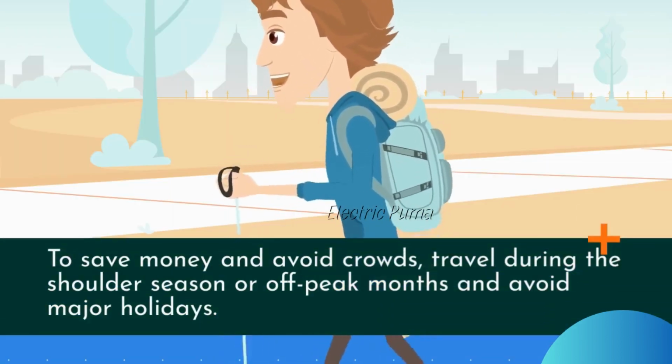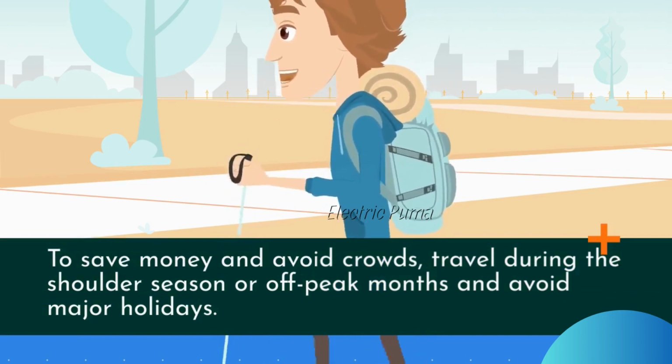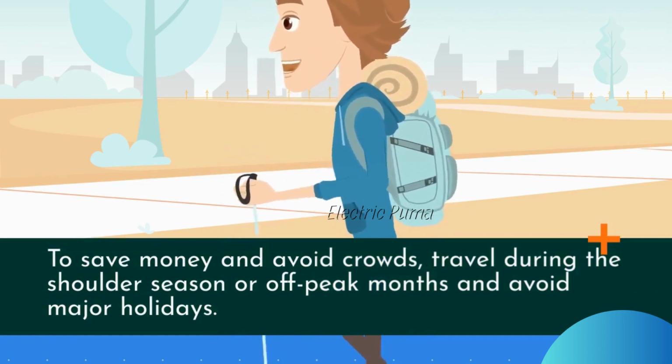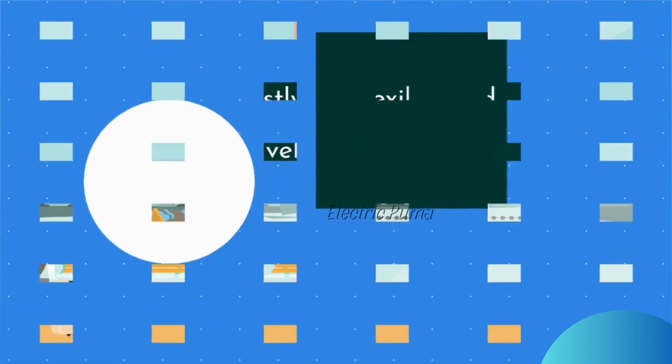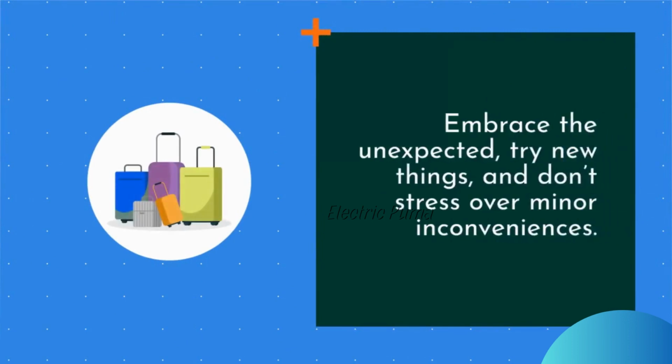To save money and avoid crowds, travel during the shoulder season or off-peak months and avoid major holidays. Lastly, be flexible and open-minded during your travels. Embrace the unexpected, try new things, and don't stress over minor inconveniences.